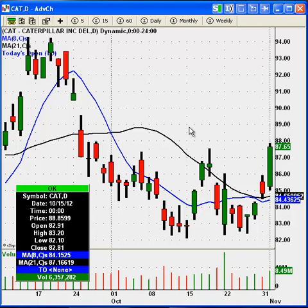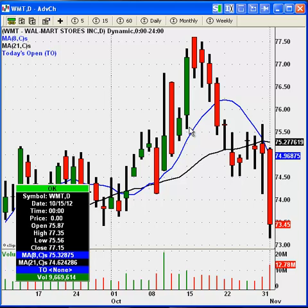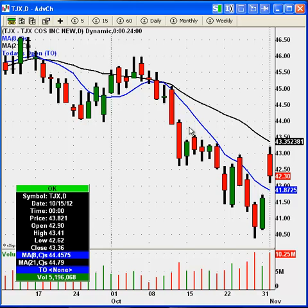Switching over a little bit, we had a little bit different story here in some of these, whether you would call them retailers or not. Walmart got hit pretty hard today. However, Macy's was strong today. TJ Maxx opened higher, closed lower, but still closed strong. And the other one was Kohl's.